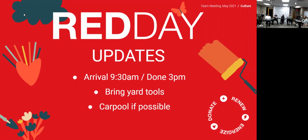So arrival time, couple key things. Arrival time will be 9:30 at the Living and Learning Center. We'll be done around 3. If you can bring tools like rakes and shovels and stuff, bring that. We do need some wheelbarrows. So if you have a wheelbarrow at home, bring the wheelbarrow.